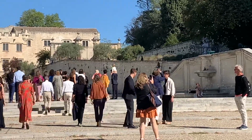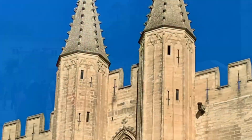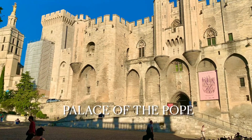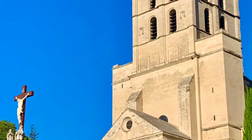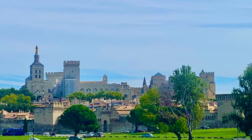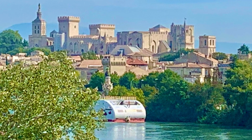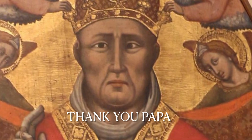Carrying on from the square, you'll stumble into the Palais des Papes, or Palace of the Pope. It is awe-inspiring, towering over the square in all its majesty. Avignon became the seat of the papacy in 1309 through 1377. Moving the Pope, or Papa, from Rome to France certainly put some noses out of joint. However, it created this miraculous city in the quiet French countryside. Thank you, Papa.